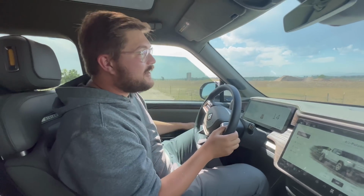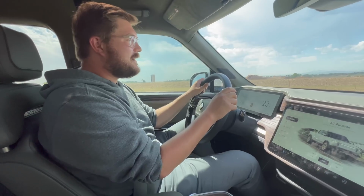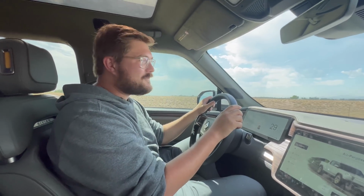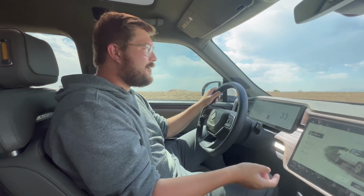Truly, truly a great ownership experience, and it gets better every time I get a software update. You'll hear no squeaks or rattles as well. Still, after 10,000 miles, the thing's held together really well. I think the only thing rattling is that water bottle down there.